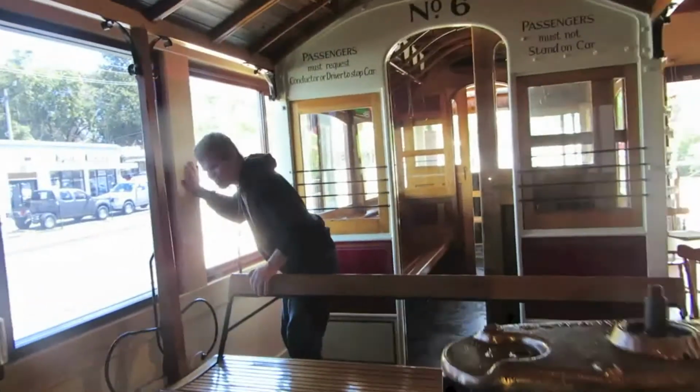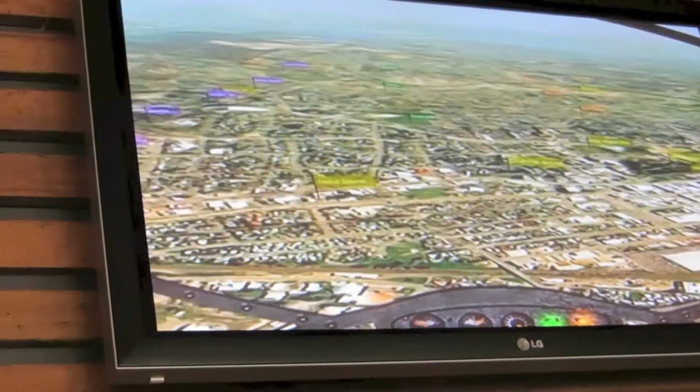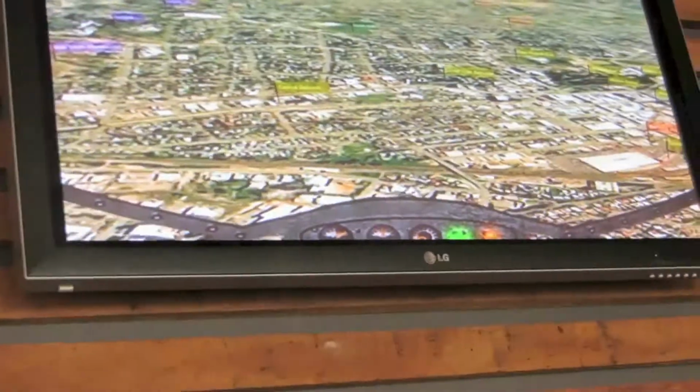Here's Paul in our Bendigo tram. Where do you want to go in our tram today, Paul? Bendigo town centre at an altitude of 1,400 metres.